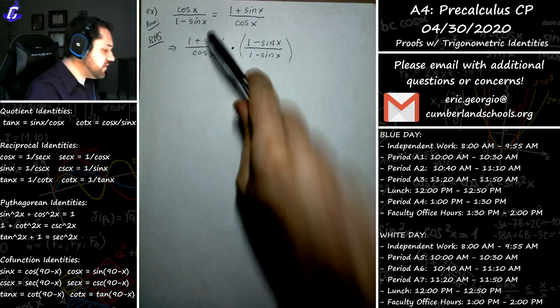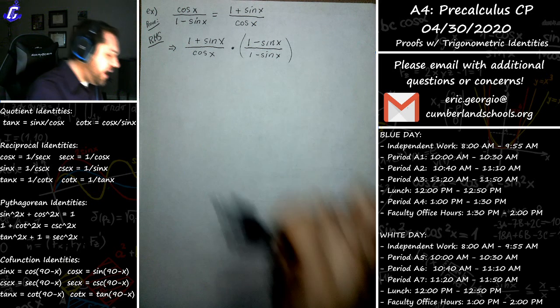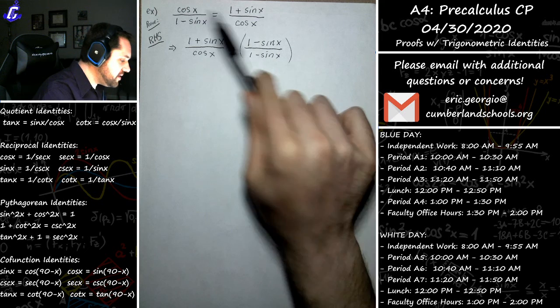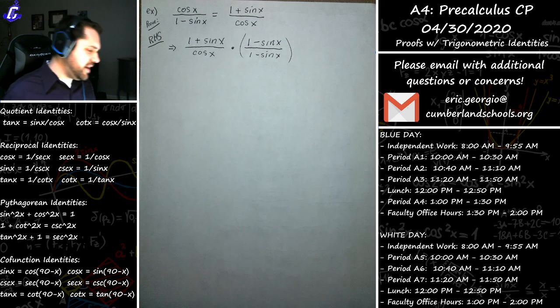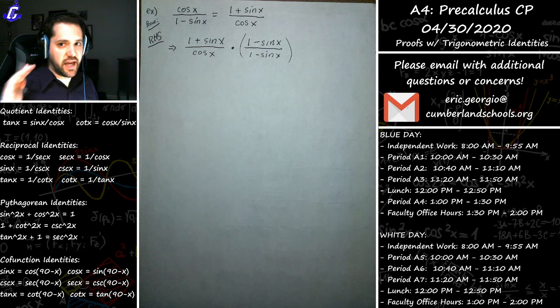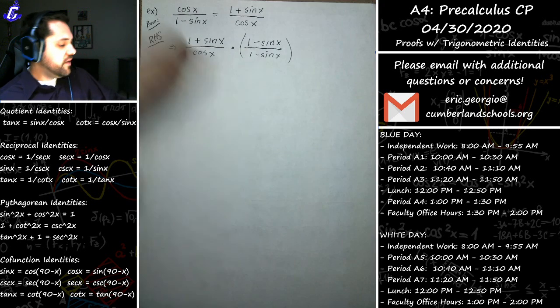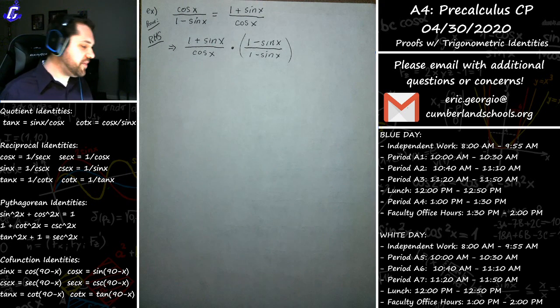Your first instinct for a problem like this may be to say, hey, can I cross multiply? Can I multiply this times this and this times this? The answer to that is not really, because with a proof, you don't want to change one of the sides of the equation. You want to leave this the same, and you only want to work with this. This kind of accomplishes the same thing as cross multiplying.